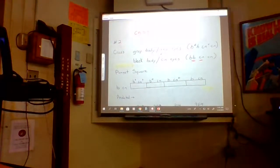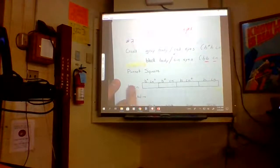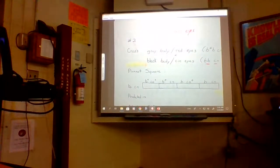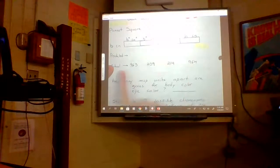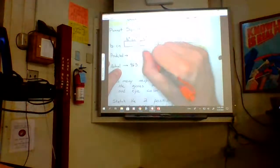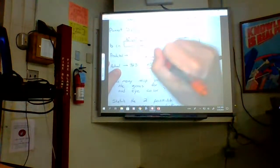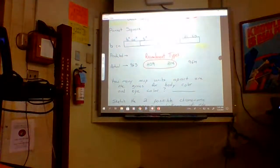And I'll save you some time here. Now that you understand the concept, you don't need to do the Punnett square every time. I only wanted to do that on the first one so you could see what was going on. Now that you know what you're doing, just go straight to the data. Which two numbers are we interested in? The two smallest ones. Why are we interested in the smallest ones? Because those are going to be my recombinant types. Those are the ones that are going to tell me where crossing over has occurred. So I'm going to add those together.